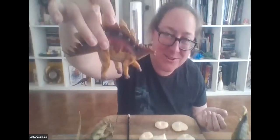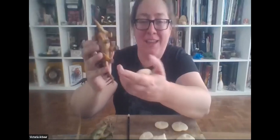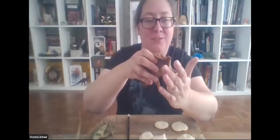Yeah. So I've got a stegosaurus. Stegosaurus is kind of like a sauropod. They usually have big sort of chunky back feet and then a little bit skinnier front feet like an ankylosaur.